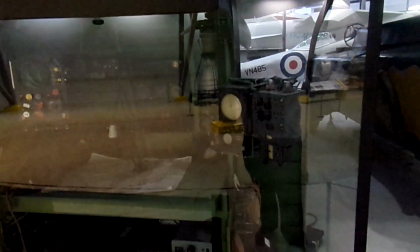It's amazing all the amount of batteries and stuff that keep these things going. See, oxygen bags, all sorts of stuff to keep the crew alive and breathing basically throughout the flights.